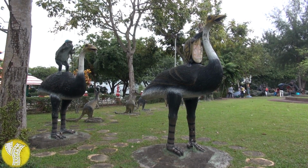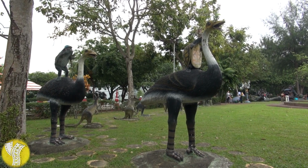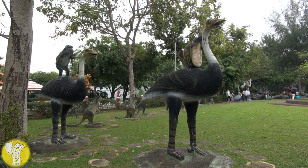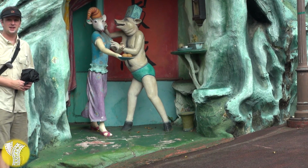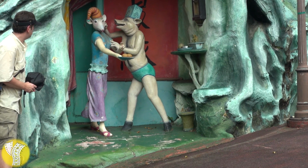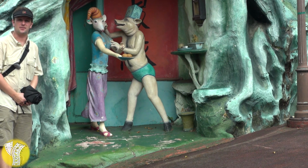This park is really an example of what people do when they have too much money. Because, you know, something that I've always wanted that now I've seen here is a statue of an ostrich with a tortoise riding it. This one is of a pig and a goat and some oranges. I really have no comment for this one.